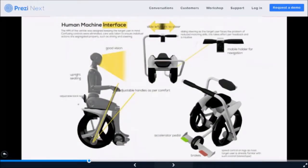So this is the human-machine interface. While creating it, we also took care of the consumer insights. One thing we did was separate the steering and the acceleration functions. The steering is provided on the handle by just sliding left or right, and the acceleration and brake are provided on the footrest.